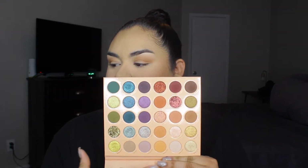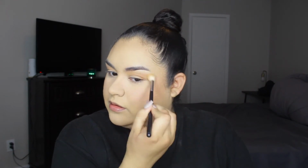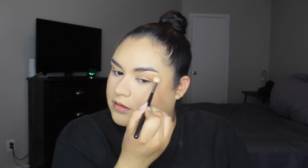Okay, so now I'm gonna take a lighter transition shade. I'll probably go in with this guy right here. Now I'm just gonna take that right under my eyebrow and right over that brown color to blend it out. Deepen out this outer part just with a little bit of a darker brown.